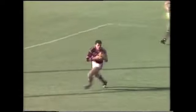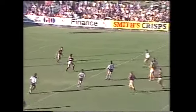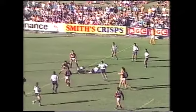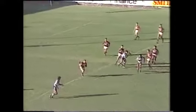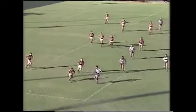To Lamb. Lamb kicks downfield. This should go down Williams' throat. It does. He runs straight into one of the players there and ricocheted from him. Got a pass to Vaughton. Vaughton sets sail. Gets it out to Michael O'Connor.